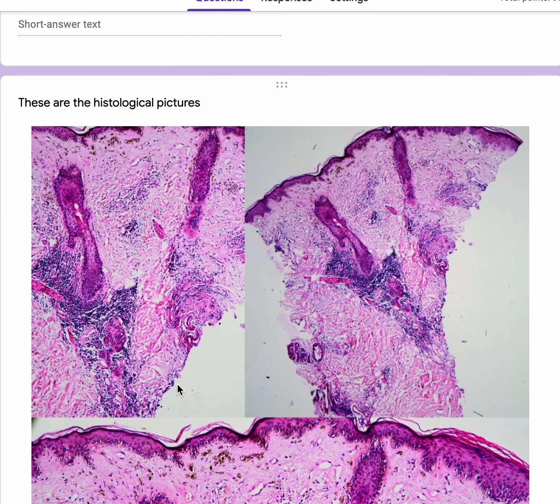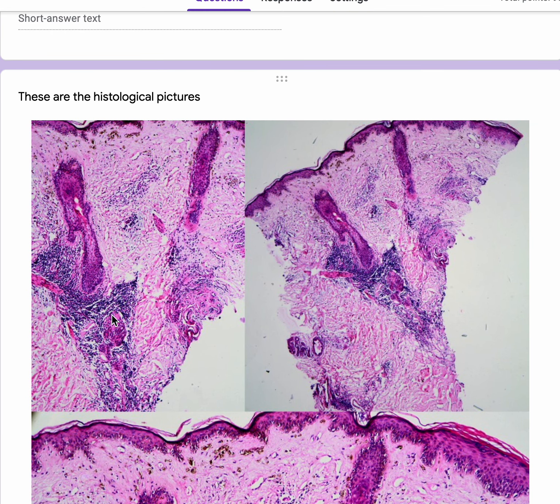Anyway, here's the histological picture. I've uploaded two low power images, and you can see even on low power that the epidermis is slightly atrophic. You can see that the rete ridges are attenuated, where they have lost their normal undulation and have become flatter. Even at this power, you can make out the melanin incontinence, the dilated capillary loops, and a superficial and deep perivascular and perifollicular infiltrate.